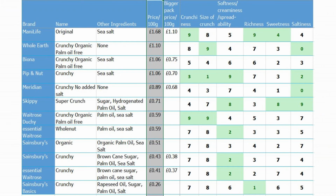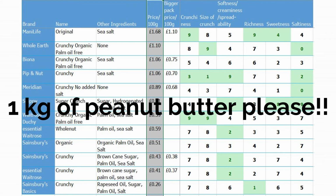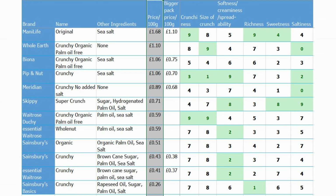In terms of price, ManiLife is by far the most expensive. Sainsbury's Basic is by far the cheapest. Between the other Sainsbury's and Waitrose products, there's not a huge amount of difference. The interesting thing is with ManiLife, Biona, Pip Nut, Meridian, you can get bigger packs of those, which brings down their prices significantly. Whereas with the Sainsbury's and the Waitrose ones, they don't really have that option, so you can't bring down the price of those too much. And then you could also buy some of the other ones on offer. I don't think the Sainsbury's and Waitrose ones have as much offers on them.